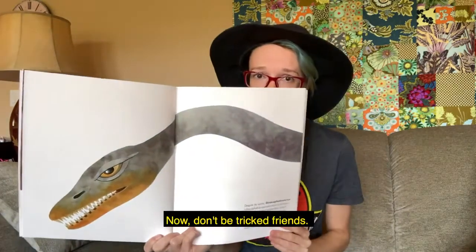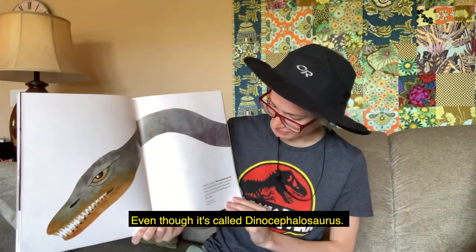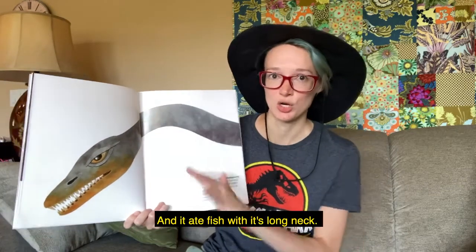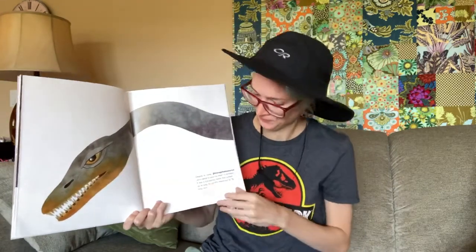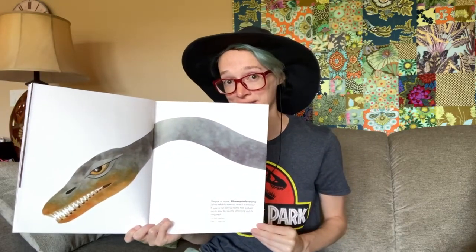Now, don't be tricked, friends. This isn't a dinosaur, even though it's called Dinosaurus. It's actually a reptile, and it ate fish with its long neck. It could be about 8 feet long.